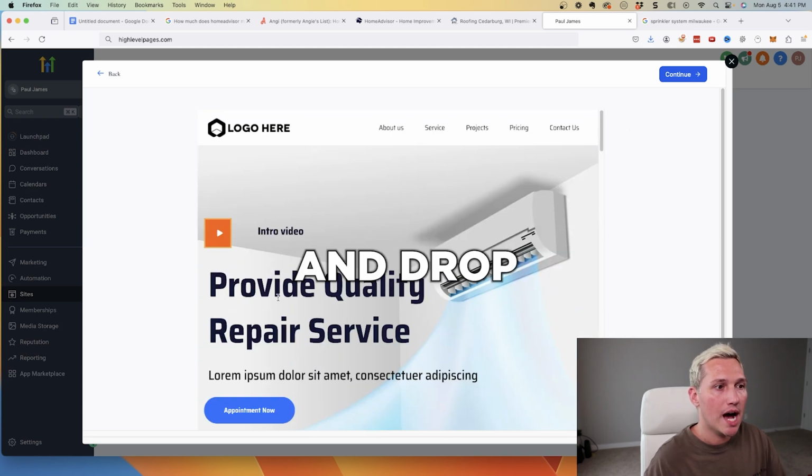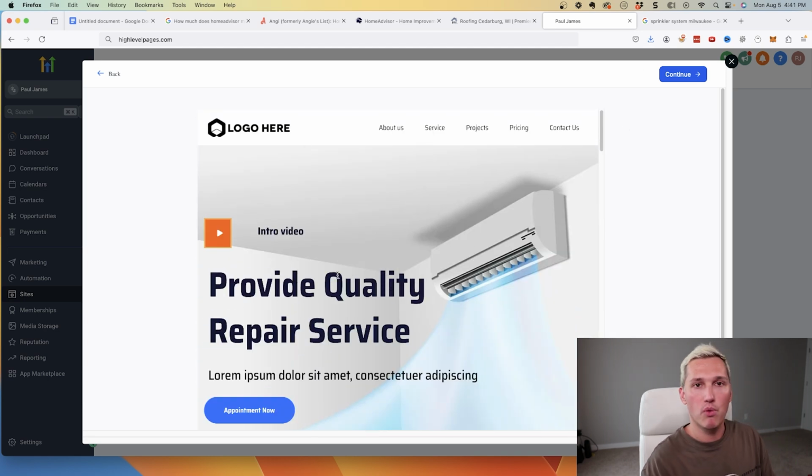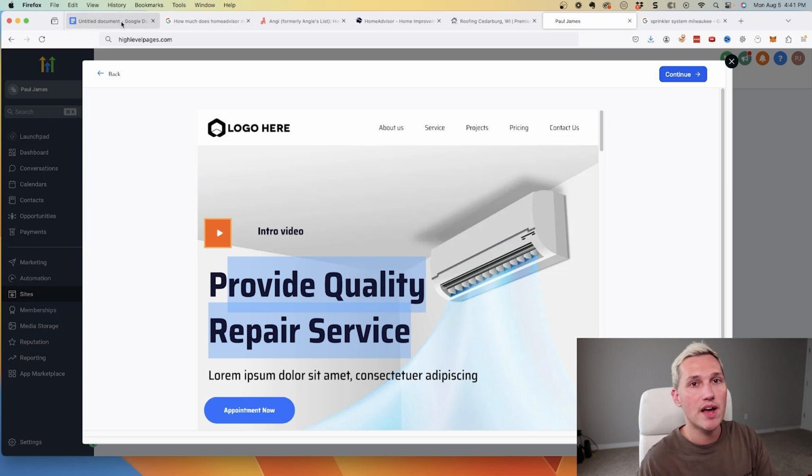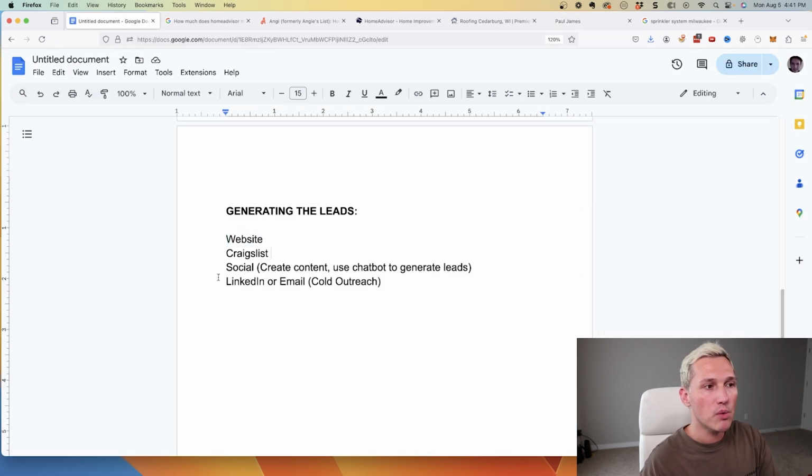It's drag and drop, and you can literally type whatever it is that you want to replace this line of text and it will replace it. You don't have to be a coding expert to make this work. So highlevelpages.com is a really good way to build out a website if that's the way you want to generate leads. But there are some other ways to generate leads.